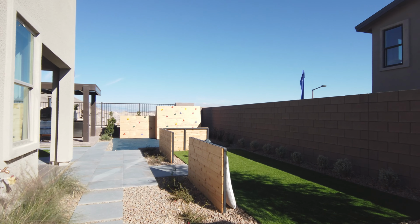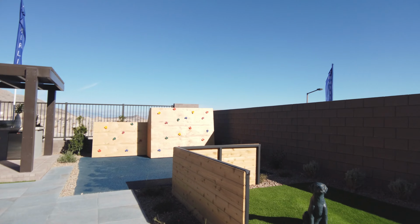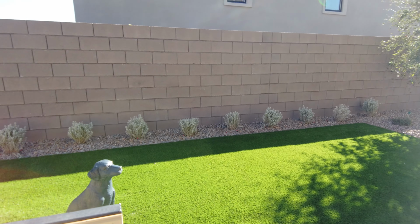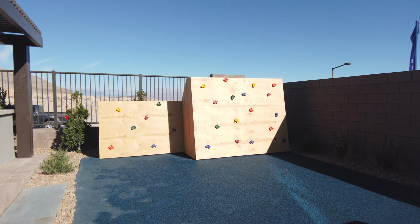Of course, this is a model home. It doesn't come like this. So this particular model has a lot of artificial turf. They decorated this backyard to be like a child's playground, so to speak. And I think this is probably a climbing wall.